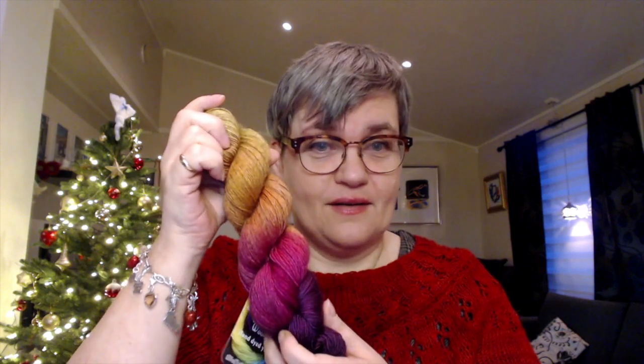It's so soft, and I forgot to tell you, this skein is 120 grams, so it's 480 meters, and it's more than enough for a beautiful shawl or something for me, because this is for me. And the skein is so beautiful, I'm almost tempted to just put it in a shadow box and hang it on the wall, because it's so beautiful.